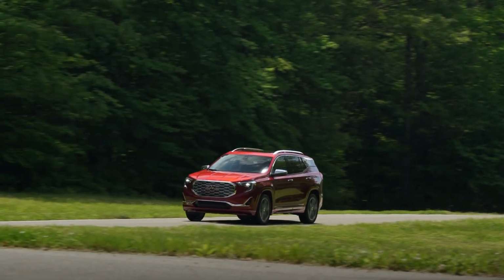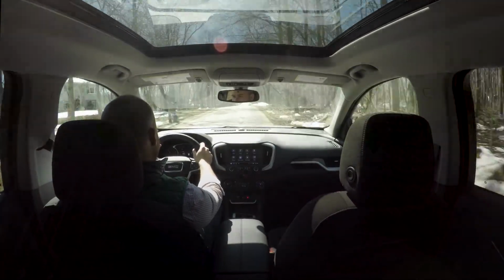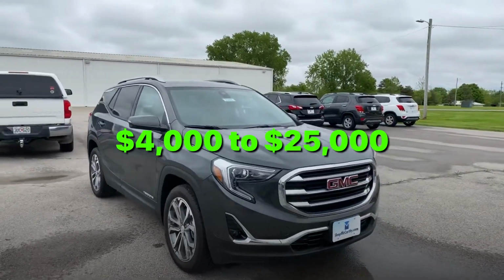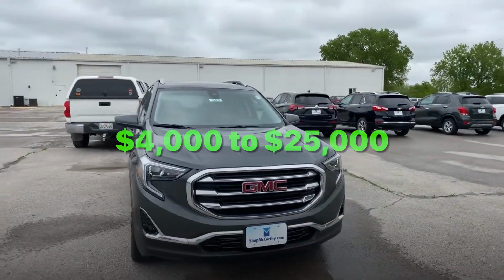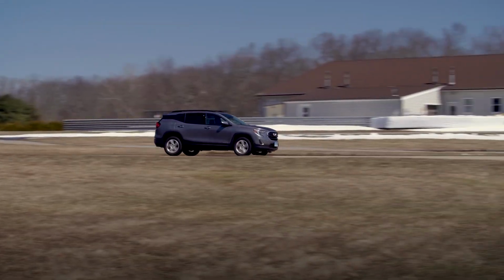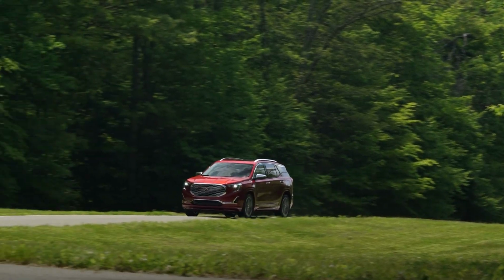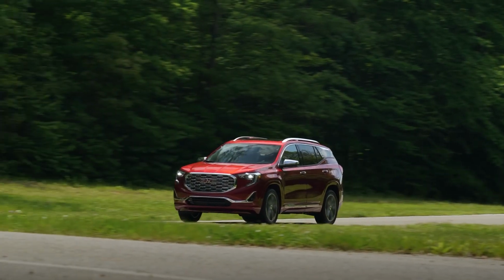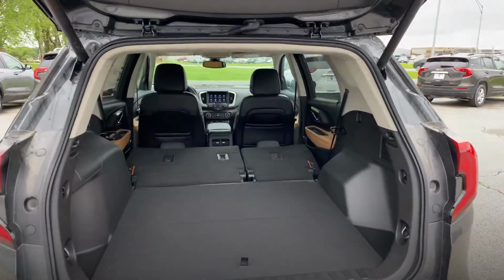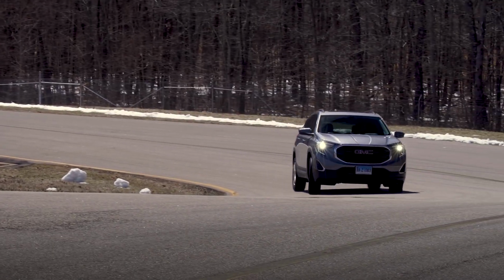Fuel economy is another win here, between 28 and 32 miles per gallon, which adds up for retirees who drive regularly. Used pricing ranges from around $4,000 to $25,000, making it an option for almost every budget. Reliability is also worth noting. While the first generation had its quirks, the second generation, starting in 2018, improved significantly. J.D. Power scores it between 83 and 87 out of 100, while average repair costs sit at about $558 a year. Not bad for a stylish compact SUV. The Terrain shows that affordable doesn't have to mean bare bones.